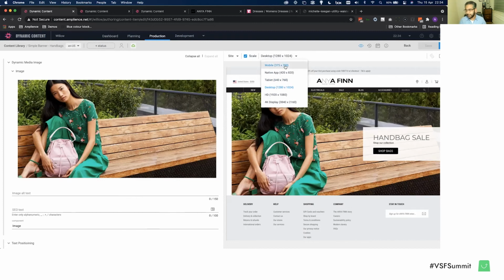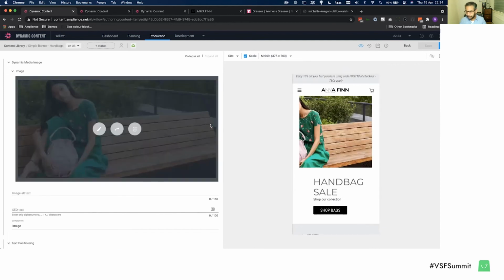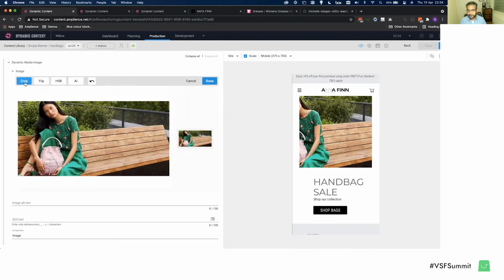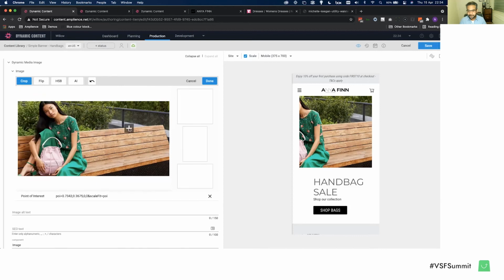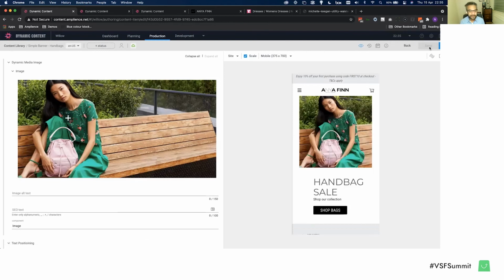So for example, if we make this look like a mobile, we notice that we've got a problem over here, right? This image is not cropping in the right direction. We've set the templates up to be able to crop. So what we can do in Amplience is set a focal point, and that focal point on the image will then be used for auto cropping. So let's put it somewhere that makes sense. And then when we save, we see, okay, this is how our content is going to look, taking advantage of all the media APIs and everything from Amplience.